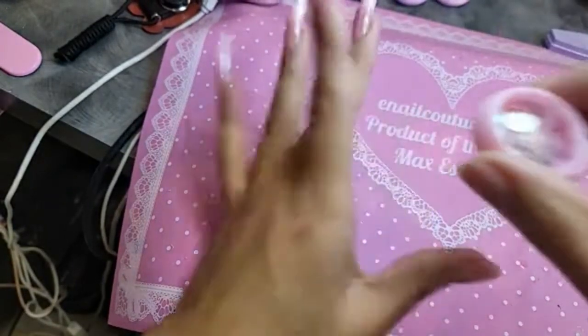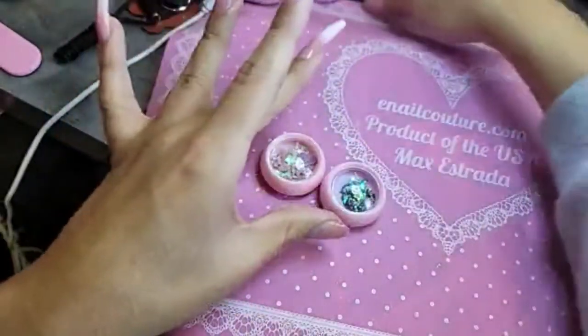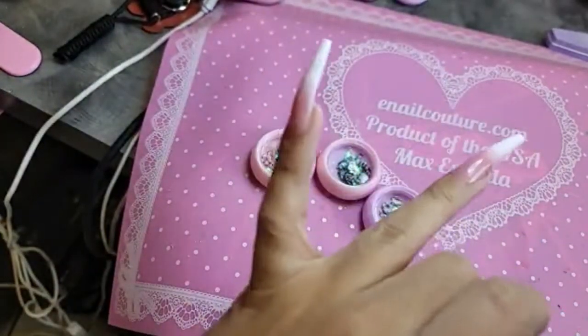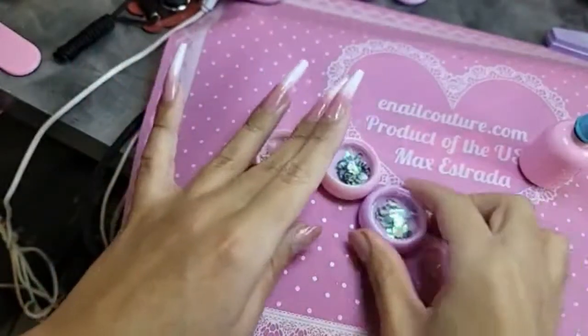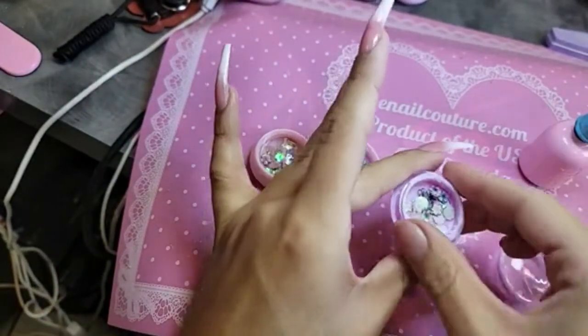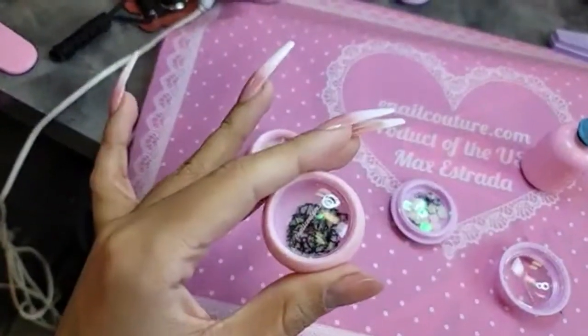So let's use the Japanese 3D one, the purple butterflies, and the roses and more. They're all available on the website now. And we're going to use clear press-on gel to adhere them. Can you guys see that holograph effect that they have? Isn't that cool?